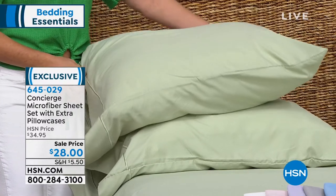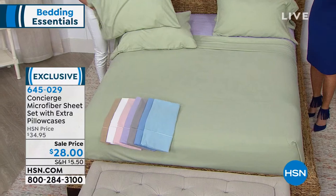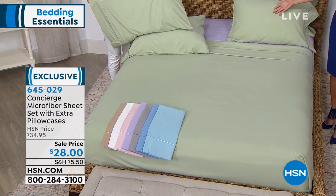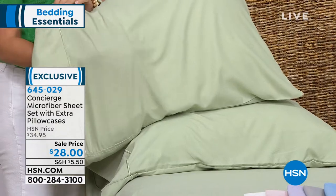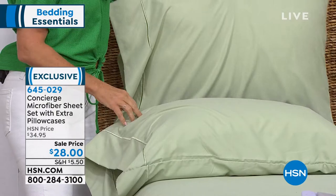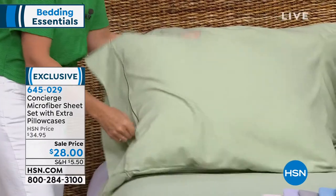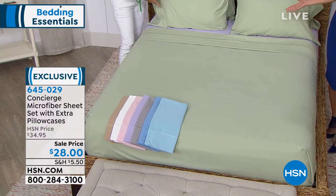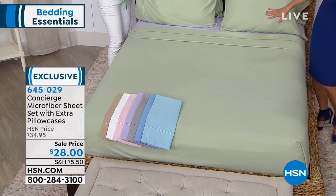So you are getting a flat sheet, a fitted sheet, and one, two, three, four pillowcases, a total of six pieces for $28. And then I just about lost my mind because I was like, wait a minute, we're getting an entire sheet set with extra pillowcases for less than $30. This comes down to about $4 a piece.